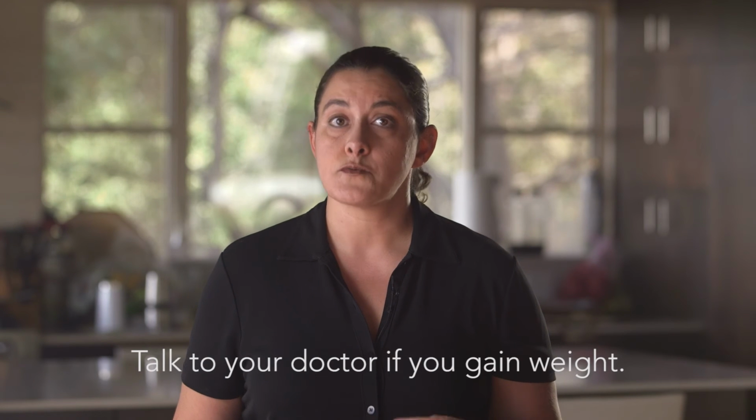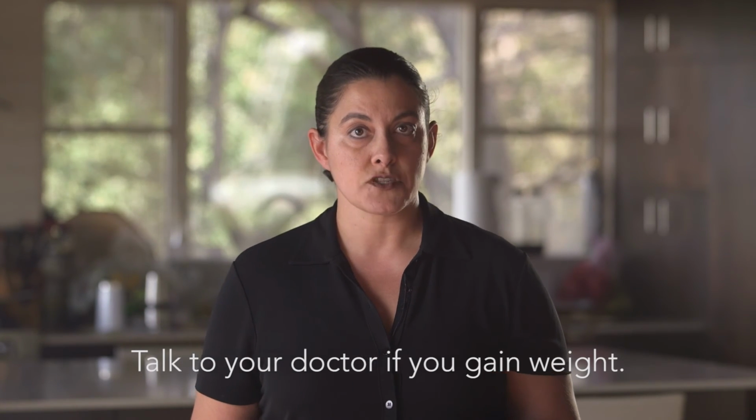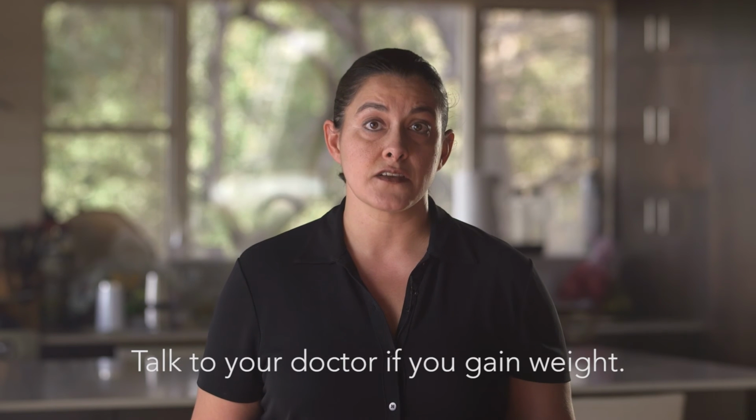These symptoms include high fever, muscle rigidity, and irregular heart rate or blood pressure. Contact your doctor immediately if any of these symptoms appear. Weight gain is common with some antipsychotics. Therefore, your doctor will check your weight and blood chemistry on a regular basis. Each of the antipsychotic medications differs in its risk for causing these side effects.